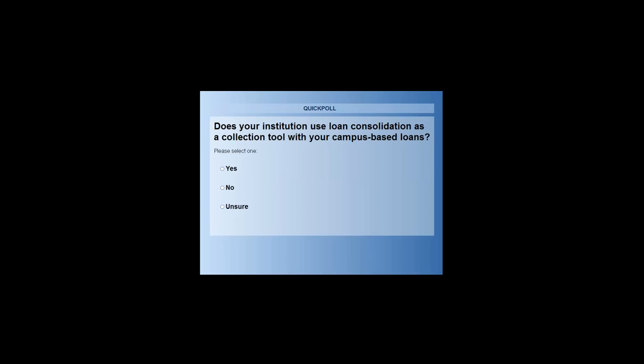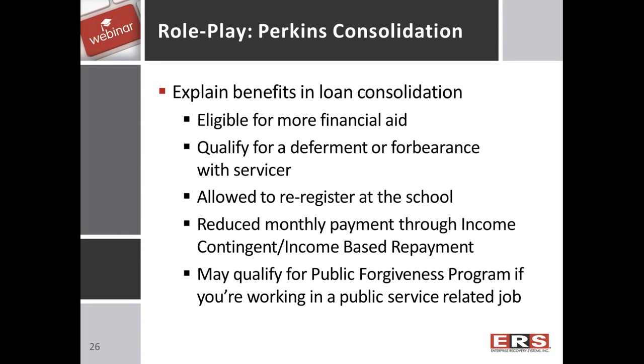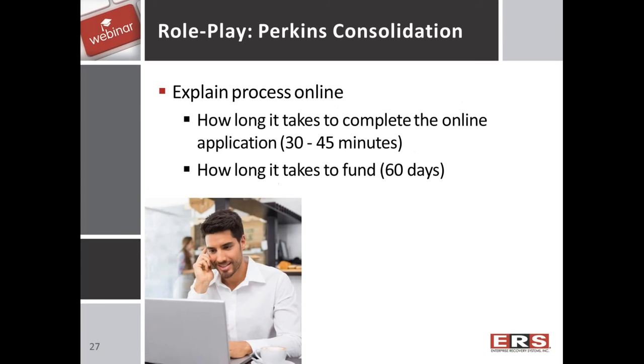Okay, so I believe we're going to do another poll question here. Does your institution utilize loan consolidation as a collection tool for your campus-based loans? So we'll allow for that to take place, and then get back into the consolidation process. For those of you that aren't familiar and do have federal Perkins loans that are in default, consolidation is a great tool to get the student out of default and combine with their other student loans. It's important that you explain the benefits of loan consolidation thoroughly and that the student understands before we proceed.